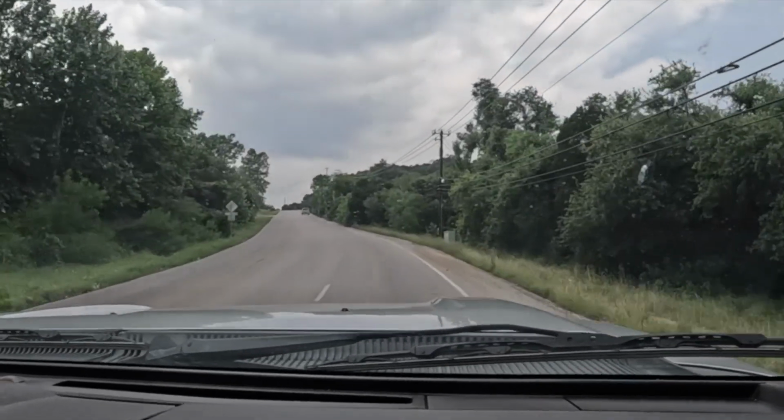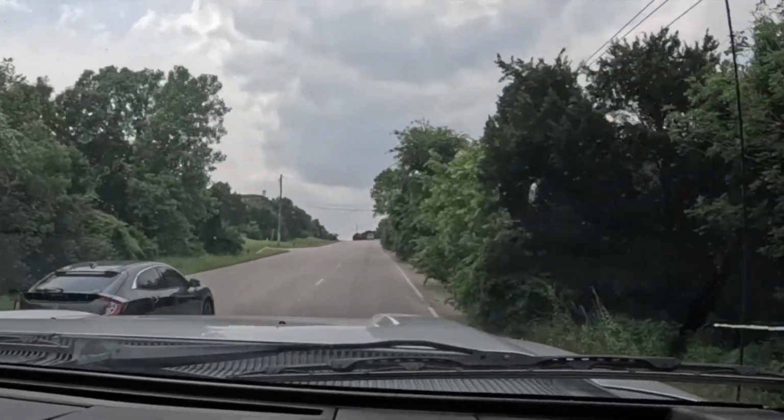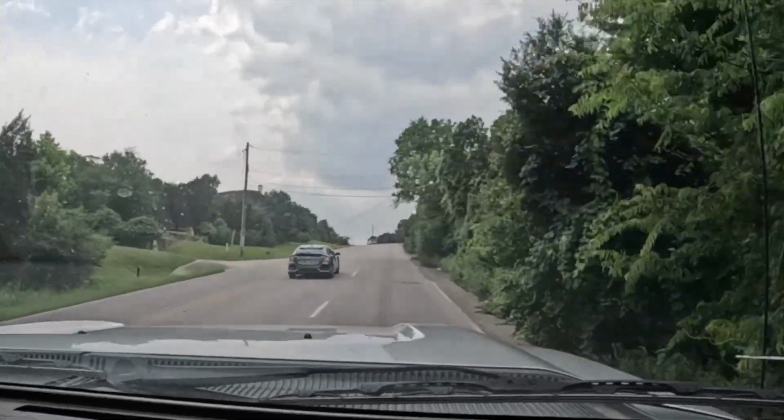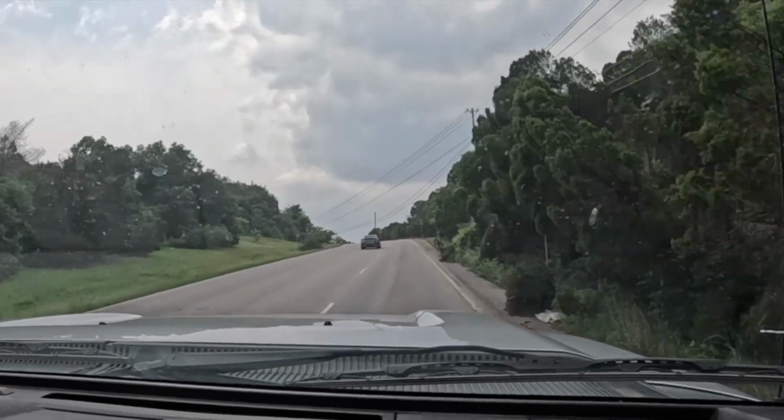15% grade. It probably doesn't even look steep on the camera. We're gaining speed. That's good, yeah. 35 miles an hour. This is the fastest we've ever been able to go at this. Almost there. Hanging at 34.